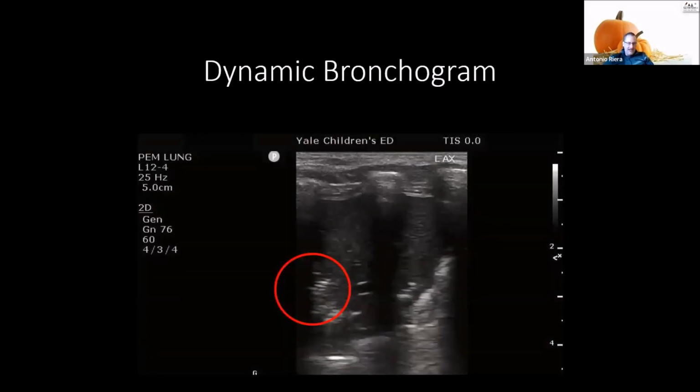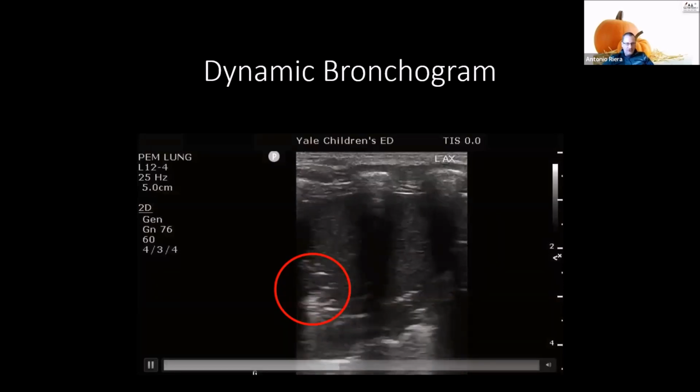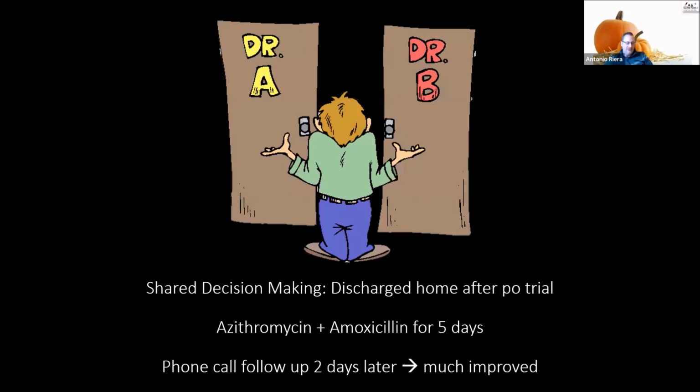So we finally had an answer. We had a diagnosis, and after her IV fluids and some antibiotics, she wasn't looking as bad as she had been at the other hospital. So I had a conversation with the parents. I said, hospital's full. Your daughter's not on oxygen. She seems to be drinking a little bit better this morning. Why don't we send you home on an antibiotic course for pneumonia, since we now know what's going on?